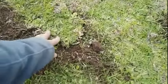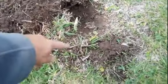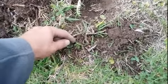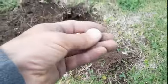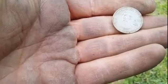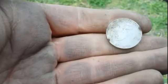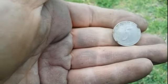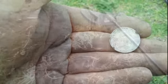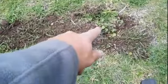Right where I found the 1,000 sucres, I scanned just a few inches over here and I can see a coin just flipped out right here. There you go. Check that out. $0.05. The year 2000. Just where I found the 1,000 sucres, I found the 5 cents over here.